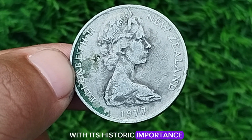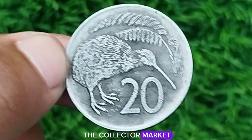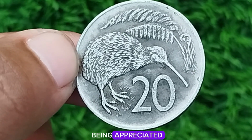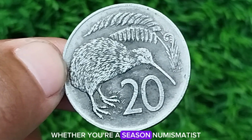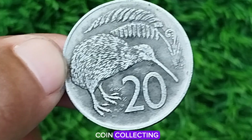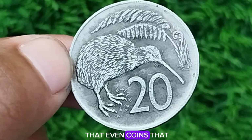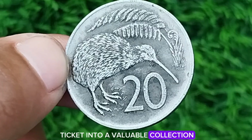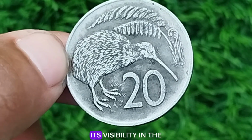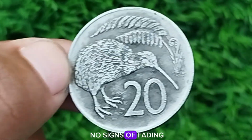With its historic importance, culturally rich design, and growing rarity in the collector market, this coin is now being appreciated in ways that weren't imagined even a few years ago. Whether you're a seasoned numismatist or someone new to coin collecting, this coin is a must-watch item and a powerful reminder that even coins that seem old or dirty could be your entry ticket into a valuable collection. Its demand is rising, its visibility in the market is increasing, and its appeal shows no signs of fading.